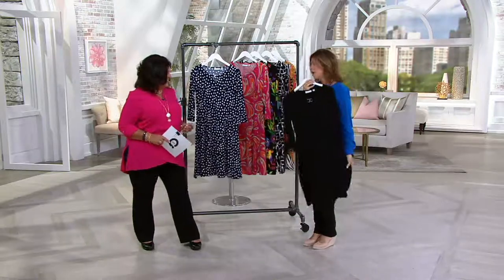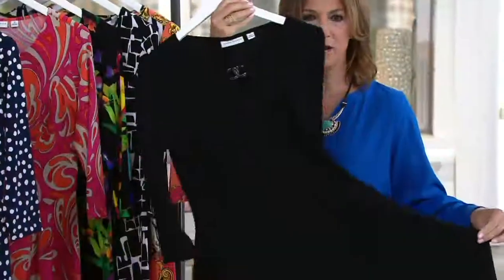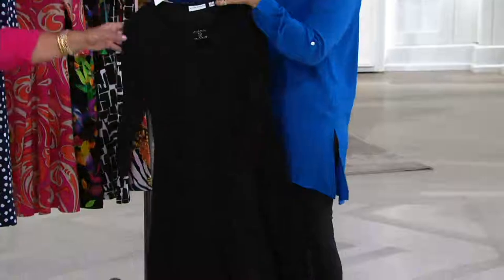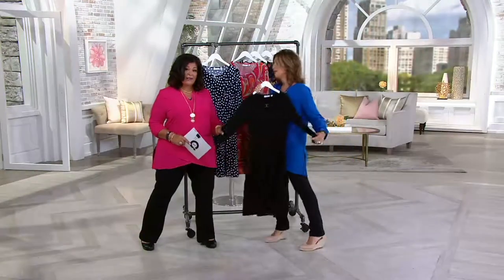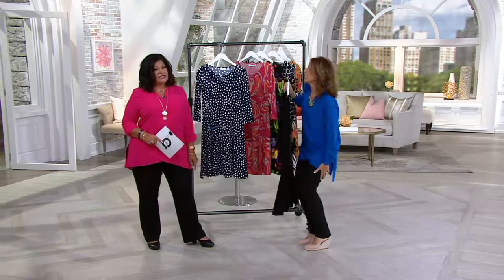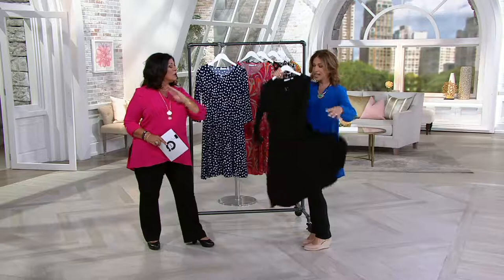You need the black, number one, because you must have that. This is the perfect black dress. You will never find a dress that fits better than this. Perfect black, and with sleeves. Do you know how hard it is for me to find sleeves on a little black dress? Impossible, and they're usually really tight. We call this fit and flare. It flares out.